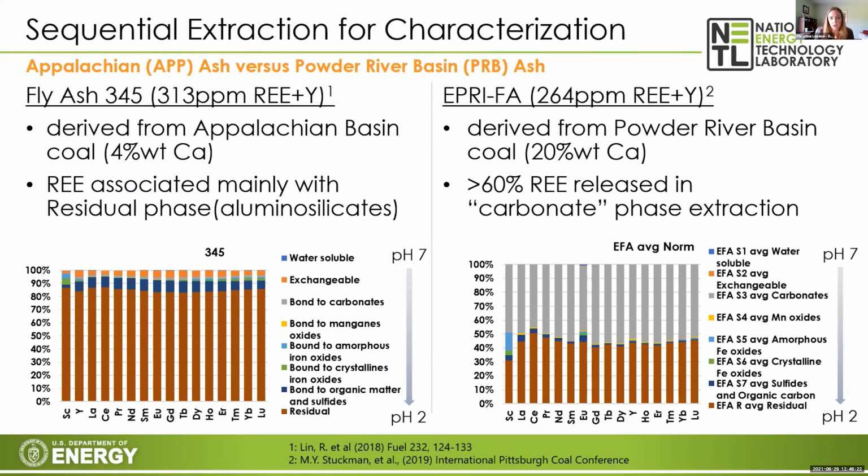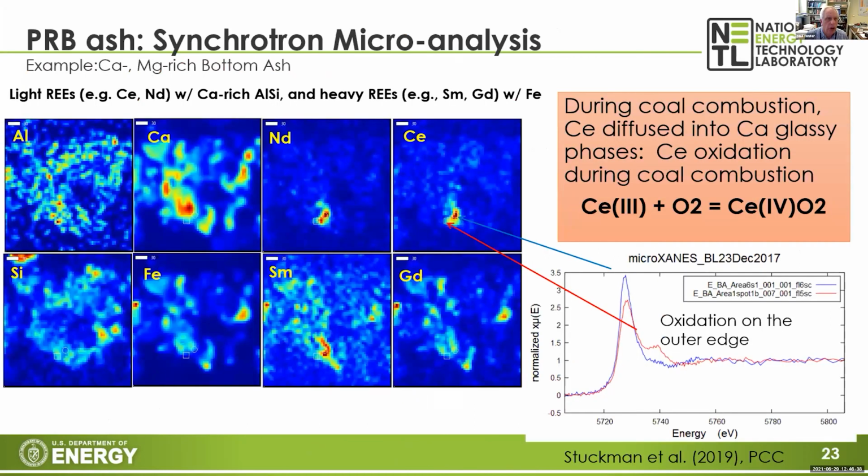You can see that in the Powder River Basin ash, you get leaching at a much milder pH, as opposed to the Appalachian ash, where we have to take it all the way to aqua regia in order to get the REEs out. I'm sorry, we've run out of time. Okay, all right.